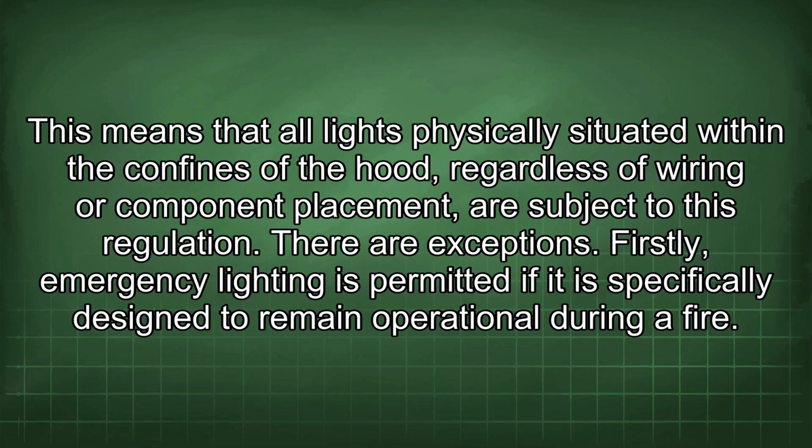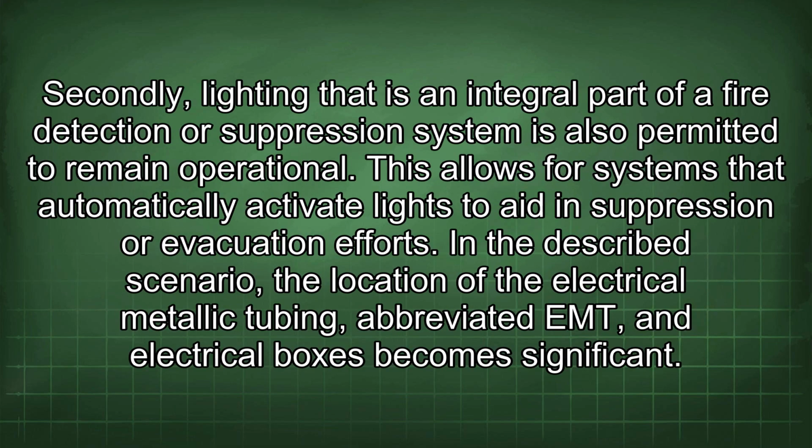Firstly, emergency lighting is permitted if it is specifically designed to remain operational during a fire. Secondly, lighting that is an integral part of a fire detection or suppression system is also permitted to remain operational. This allows for systems that automatically activate lights to aid in suppression or evacuation efforts.